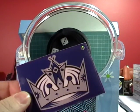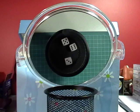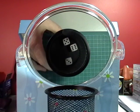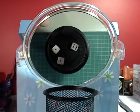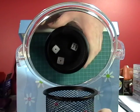Shooter number 2 is the LA Kings. And we have a 6, a 5, and a 3. 6, 5, 3. So that would be a deke. We have a pair of 1s over a 6. So 1-1-6 for LA Kings. He gets a shot away. Let's see if NJ Devil's Man can make the save.